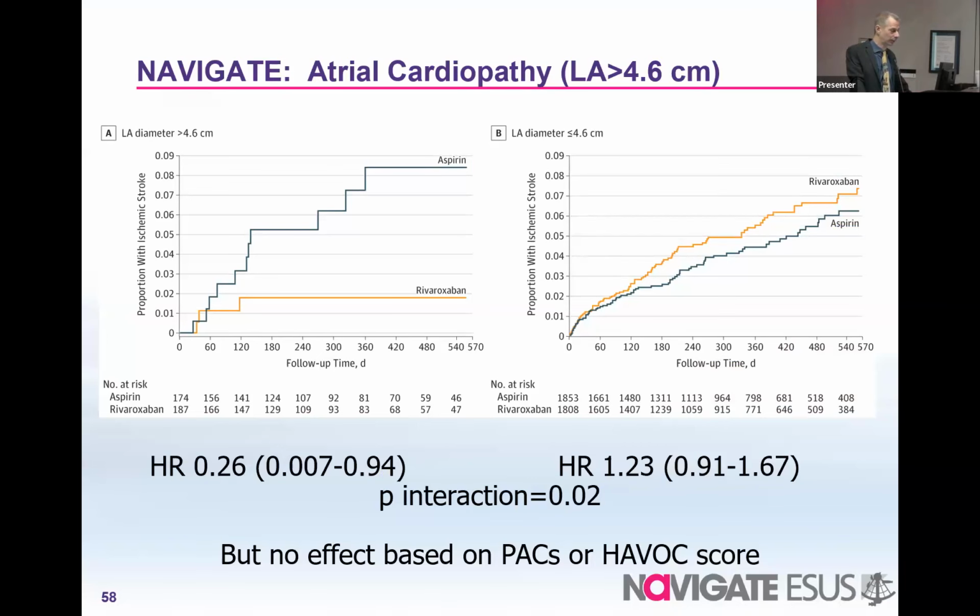However, this uses echo, and it turns out that in Arcadia, less than 10% of patients were enrolled based on a large atrium on echo. It was mostly based on the other two criteria, the P-wave terminal force or the NT-proBNP, and we don't really have that data from Navigate or Respect to look at it. So maybe that echo is the driving factor. Again, more to be learned hopefully next month.